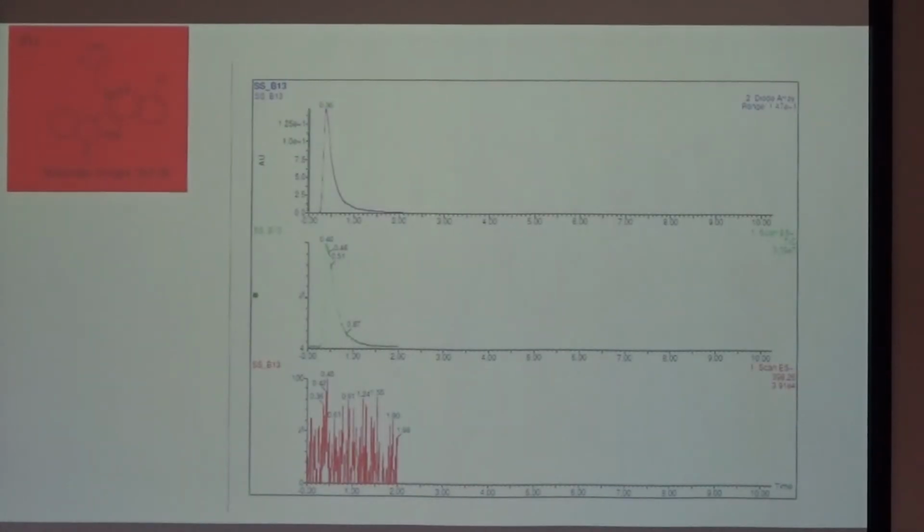And for the wells which were not green, this is what we could see. We didn't find any peak here at the extracted mass, in this 2-minute run. It means that we consider this as no product inside.